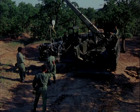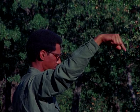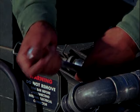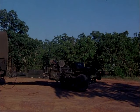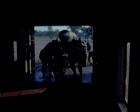Additional versatility has been built into the Lance system by making its launch fixture removable. Within minutes, the launch fixture can be converted by attaching wheels, jacks, and tow bar from the mobility kit to produce the launcher zero length, or LZL. This is a lightweight auxiliary launcher configuration that can be towed or carried by medium helicopters during air mobile operations, either as an internal or external load.